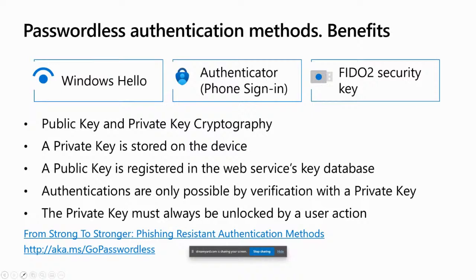A phishing-resistant, strong authentication method is basically immune to attackers intercepting or tricking the end users. By design, it protects privacy through the public and private key. In this strong authentication process, the IDP sends the client a nonce. This is only going to be signed by the private key that is stored on the client device.